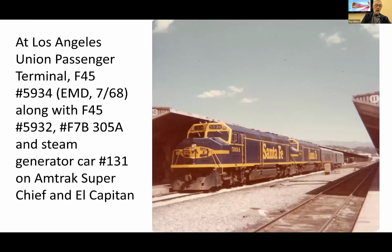So Santa Fe's F45 fleet was designed to supplement the FP45s in passenger service whenever needed. So we're at Los Angeles Union Passenger Terminal on spring break, a railfan excursion on April 20th of 73. F45 5934, built in July of 68, along with 5932, and a little bit of extra help from an old F7B 305A and a steam generator car 131, because the F45s didn't have steam generators. And this has just arrived, powering the combined Super Chief and El Capitan into the Golden State.